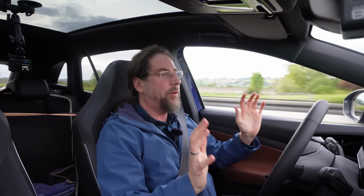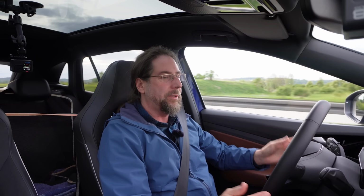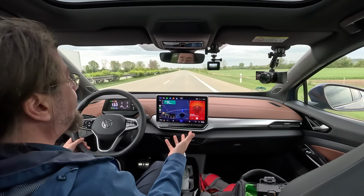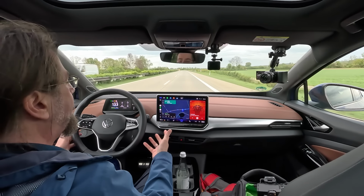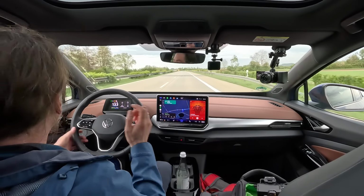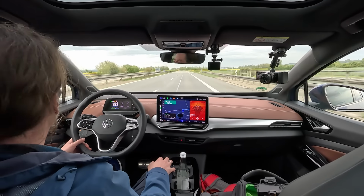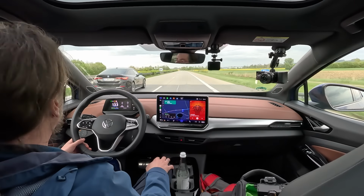So how is the ID.4 on the highway on a long distance trip? Well, if it would work normally. And we did a drive yesterday with ID.7 versus ID.4, and everything worked perfect. So I don't know what this is, if it's a glitch or something's broken. No idea. Never had that before. And I have 4. You see them rarely.